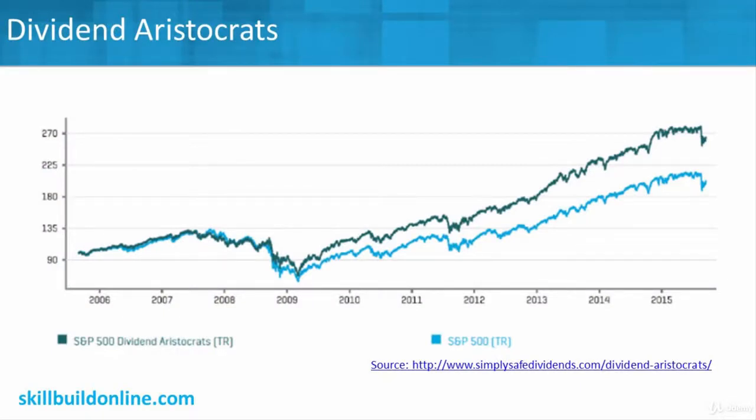straight years of paying and increasing their dividend, from that large universe of Standard & Poor's 500 company stocks in the United States. You can see how they compare to the wider universe of the S&P 500, which has a mixture of growth stocks, dividend stocks, a variety of stocks, but they're still the 500 largest companies in terms of market capitalization in the United States. And you can see in this graph that the aristocrats and the overall S&P 500 really followed along together.